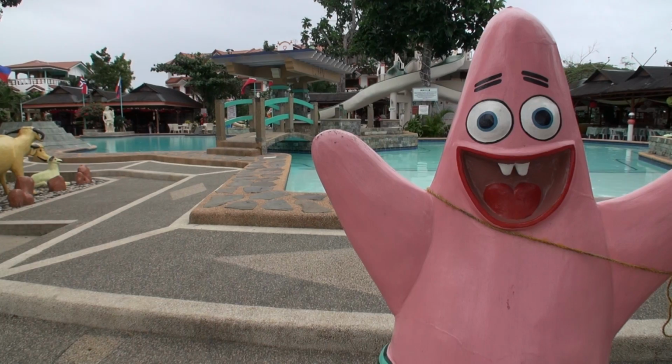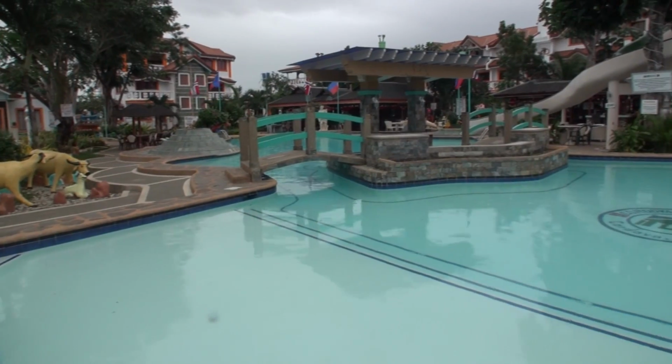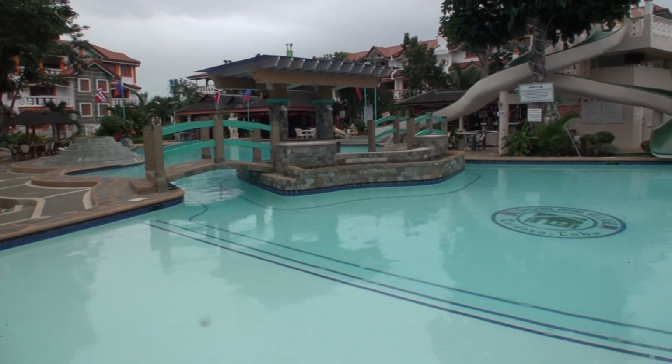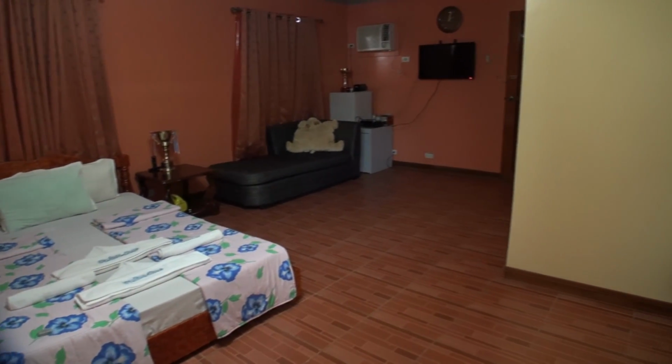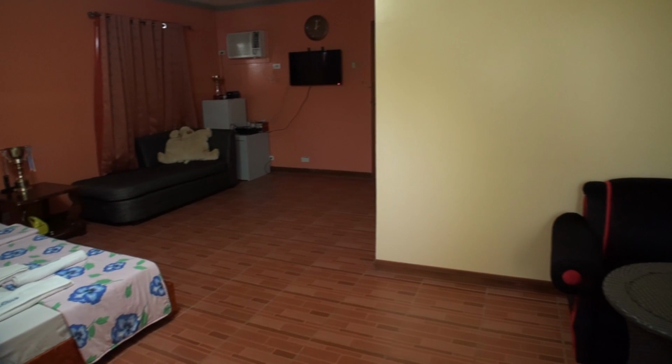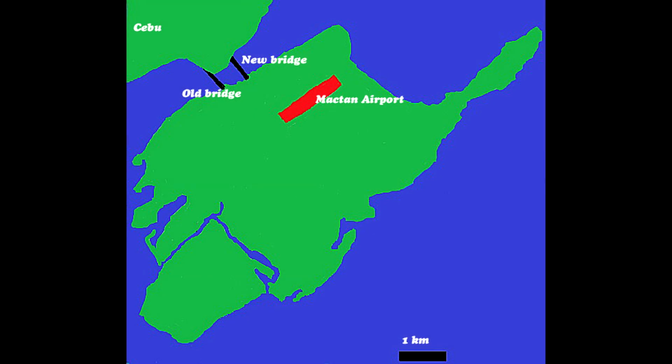Cordova Home Village is a budget-friendly resort on Mactan, not located on the beach. It does have a nice sized pool and is popular with the expat market here. It's also popular for families for day use. While nothing spectacular, for the price, it's not too bad.